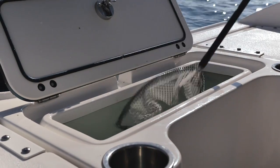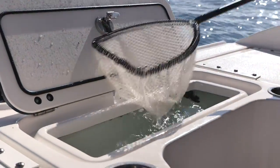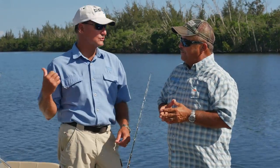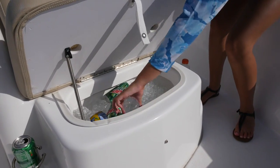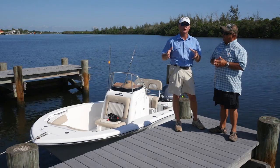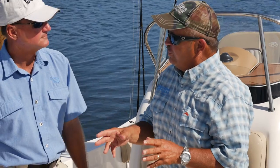One of the big boat features was the live well. Very impressed with this one. Good size, good circulation. It's there for a fisherman that needs a lot of live bait. I also like the insulated storage that they have. You can bring your drinks, you can have plenty of ice, and you've got a place to put it where you don't absolutely have to bring a cooler if you don't want to. But there's a lot of other features on this boat that really make it stand out, so let's go take a look. Remember what I said about multiple uses?